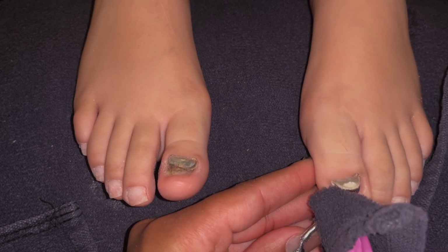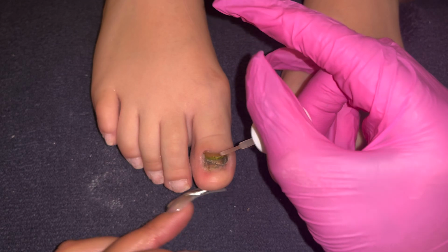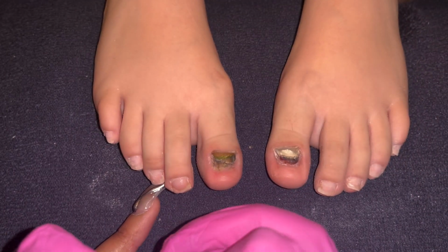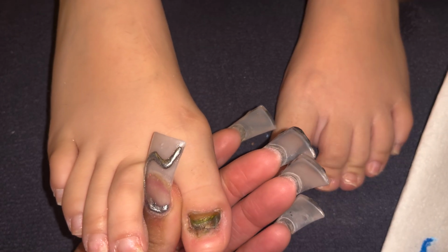I did already post the first toenail on my Instagram and here in YouTube Shorts if you want to see that process. So of course, we're going to prep as normal, and then we're going to jump into it. So this is the color we're using. You already know if it's not nut polish, it's not nothing.